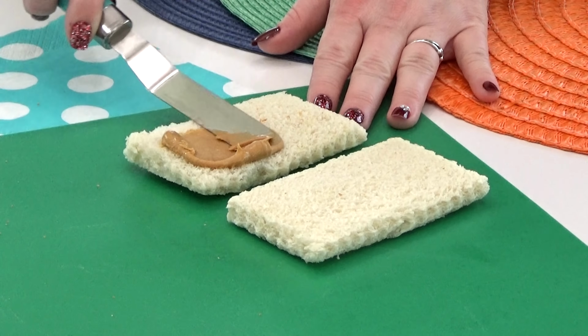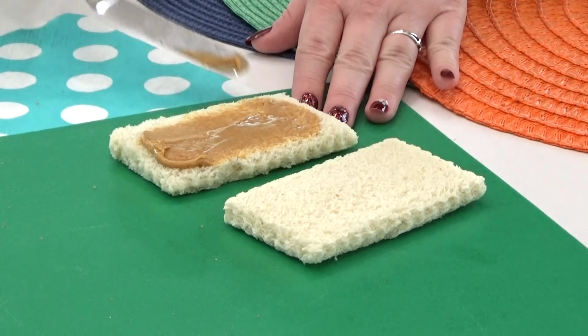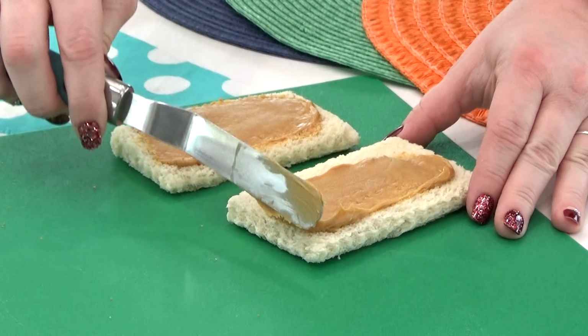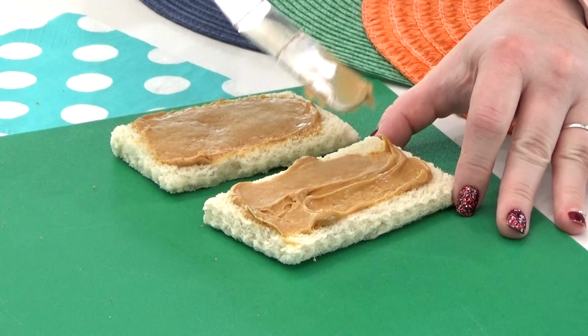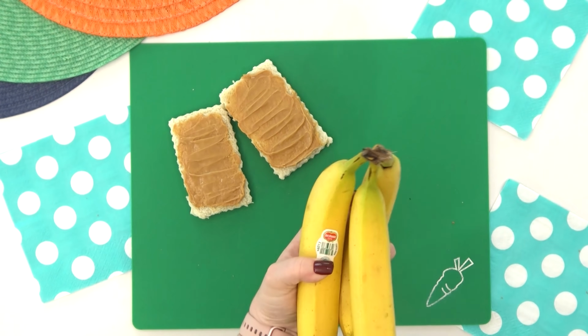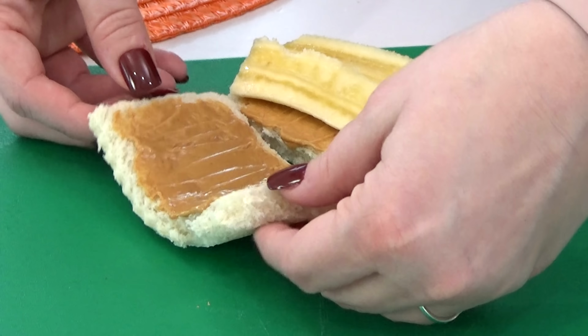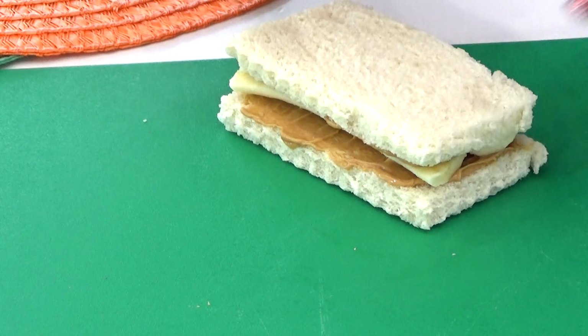Now I am going to go ahead and add peanut butter to both sides of the bread. That way the banana won't get the bread all soggy because that layer of peanut butter kind of protects the bread. And then of course right in the center I'm just going to be adding in some banana slices and then I can close up this sandwich.